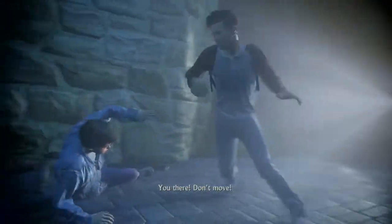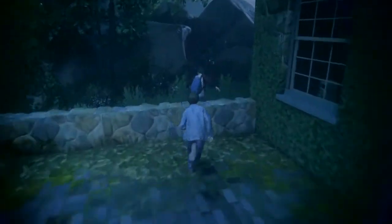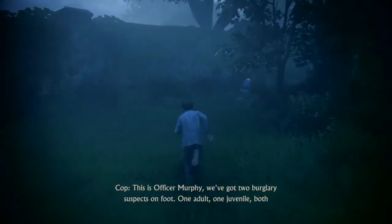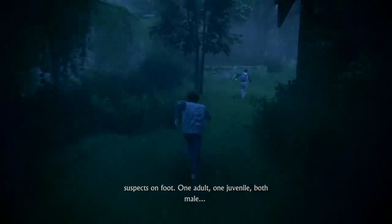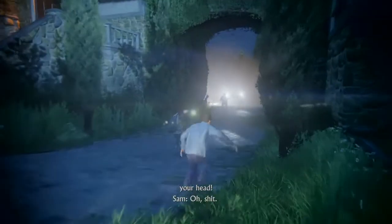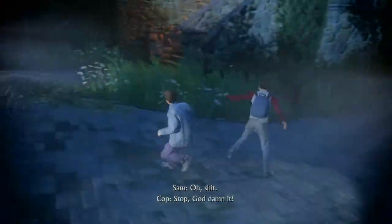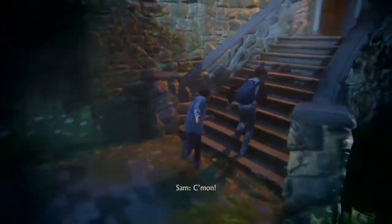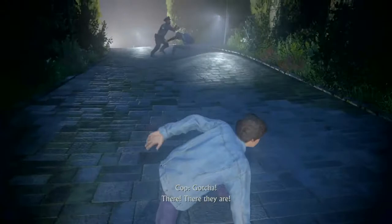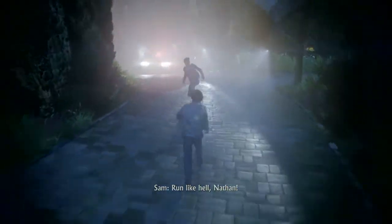You there! Don't move! Run for it! This way! We can lose him! This is Officer Murphy. We've got two burglary suspects on foot. One of them, one shooting now. Full speed! Freeze, goddammit! Hands on your head! Stop, goddammit! Come on! Go! There you are! Run like hell, Nathan!